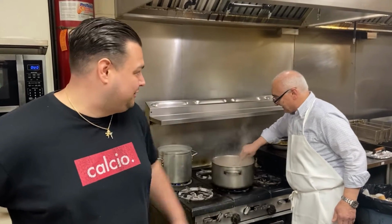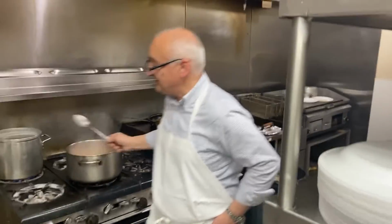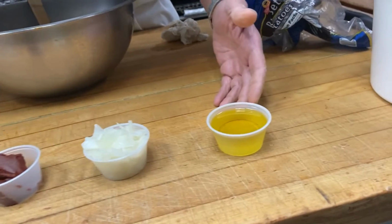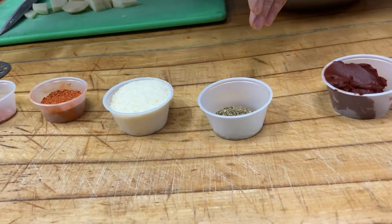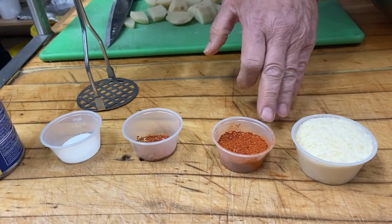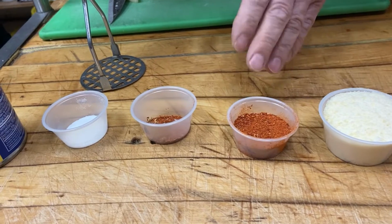Potatoes and beans is the translation for it, but it's much more than that. I believe my father here is going to take you through how to do it. Let's start with the ingredients. Okay, we got virgin olive oil, onions, tomato paste, oregano, pecorino cheese, and some paprika, which is originally from our town, but you can find it here, I'm sure.